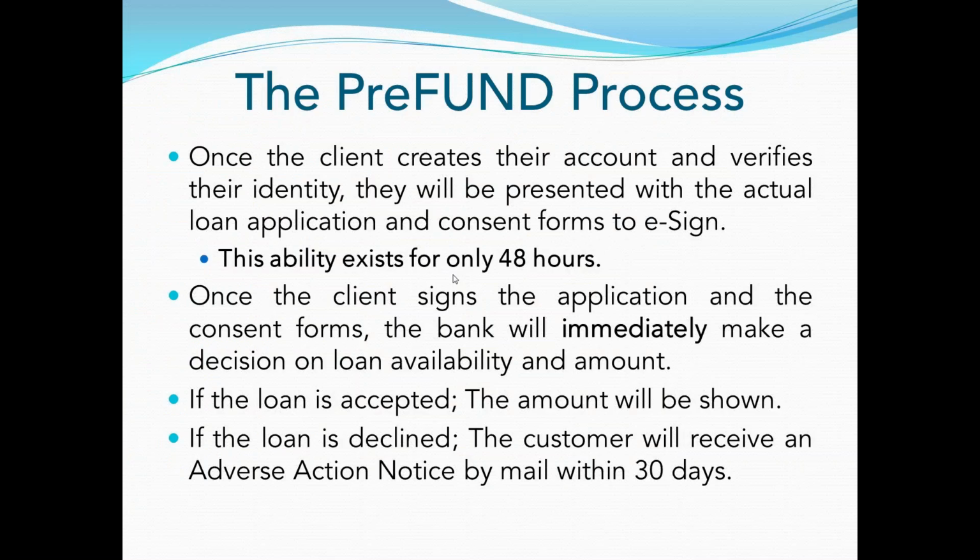Once the client creates their account, and this is going through the rest of the process here, you've completed the return, you fill out the application, you take whatever documents you need, shake their hands, sign paperwork, whatever. Everything's done, the return is finished, it's ready to go out the door. You hit the submission button, and the IRS accepts it. When the client gets that information and goes to the part of this process where they create their account, they will be presented at that time with the actual loan application and consent forms to e-sign. And like I said before, this ability only exists for 48 hours.